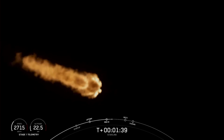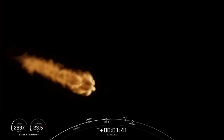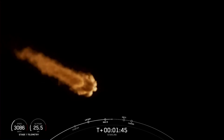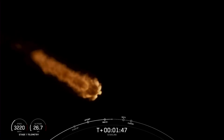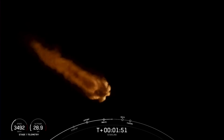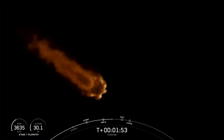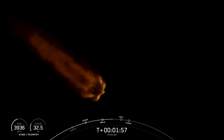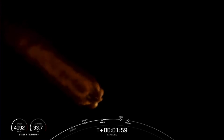Now, MECO is where we shut down all 9 of the engines on the first stage. MVAC engine chill has started. Just a call out that the MVAC chill has begun on that second stage engine. So for MECO, we shut down all 9 of the engines, and that slows the vehicle down in preparation for that second event, which is stage separation.